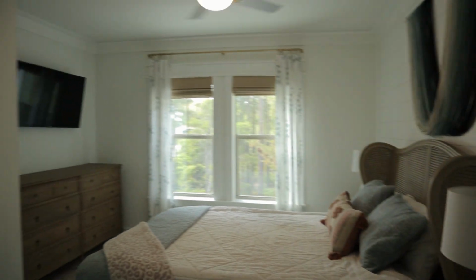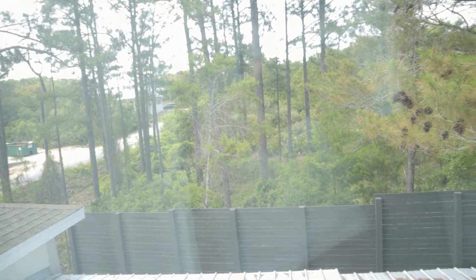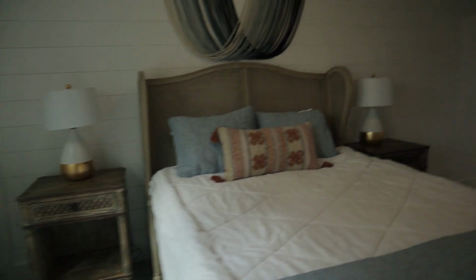All right, another guest bedroom. No guest bedroom has been a second thought or left out. They're all big, they're all beautiful. They've all got some sort of cool wall on them. More beautiful views in the morning. Very large, very large. Same closet situation.